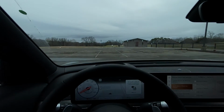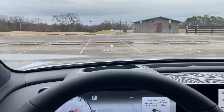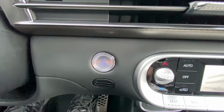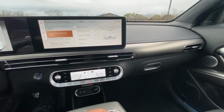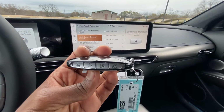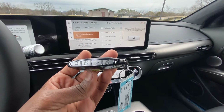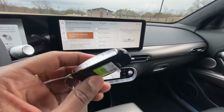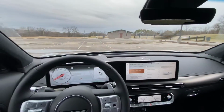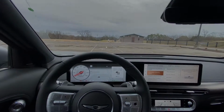Then our heads-up display, if I can zoom in there, right there. Then our push button start, and a very cool key fob here. All the buttons on the side if you want to pull the car in or out of a parking spot that's tight. Just looks really nice. But next, let's go ahead and take this Genesis GV60 Performance out on the road for a test drive.